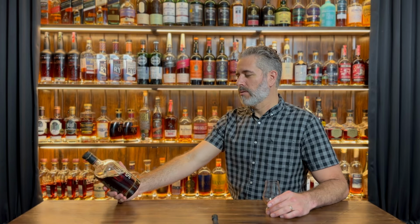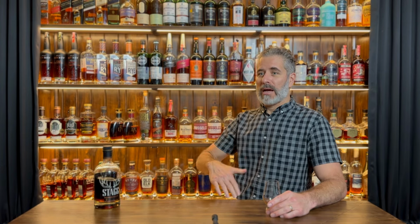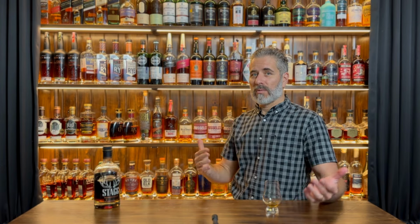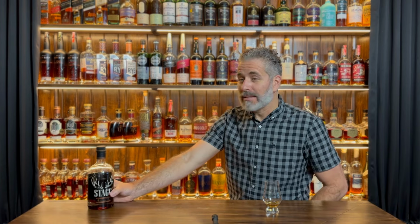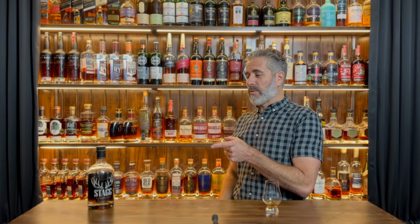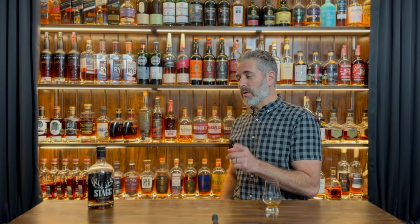This is the 22A, so it's 132.2 proof. Some Staggs get into the high 120s, down to probably 125-ish. So what are we going to blend to match that flavor profile, or get close to it, as close as we can, with off-the-shelf available bourbons?